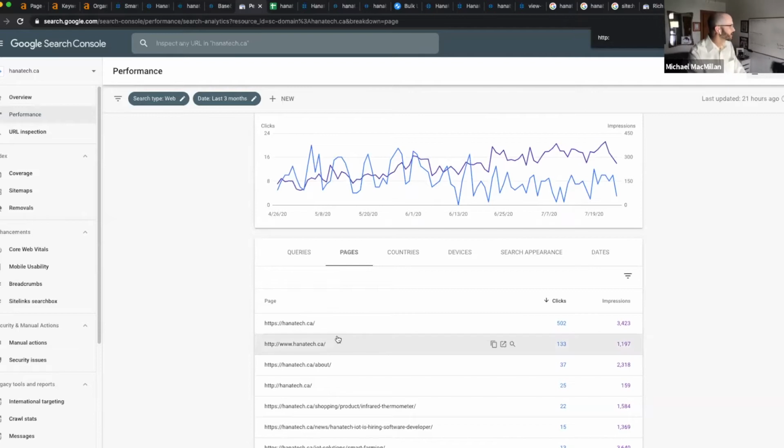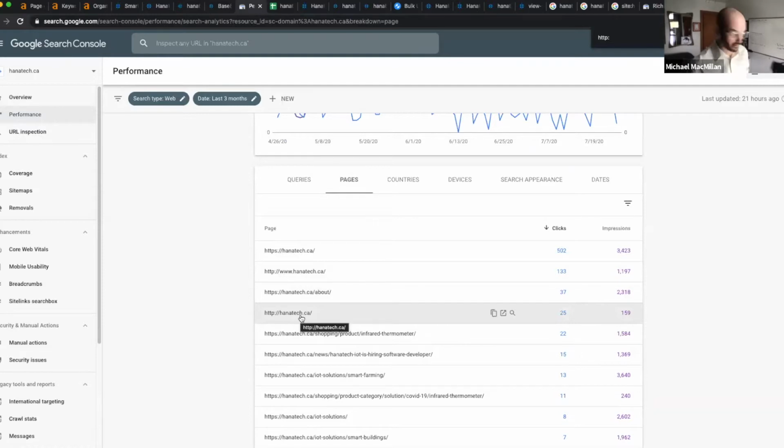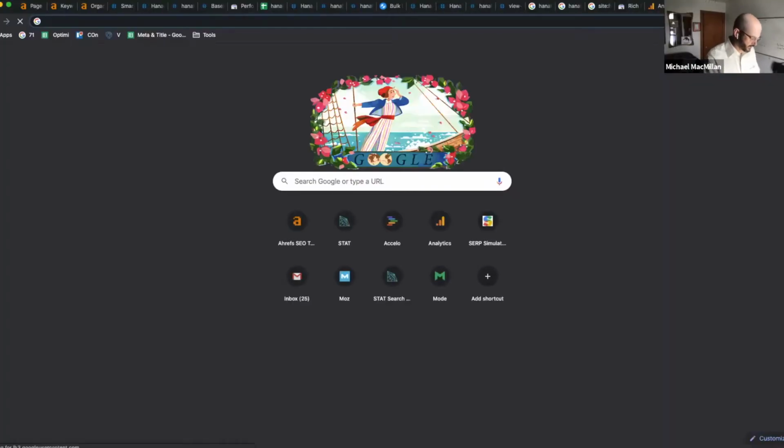So while we were digging in here, you'll notice there's 3 variants of the homepage showing up in search results. This one's secure without the www. This one's unsecure with the www. And this one is unsecure without the www. Usually this happens because of something that hasn't been maintained in a while or something that just might have gotten overlooked. So what has happened is for one of the instances of this is in Google My Business.